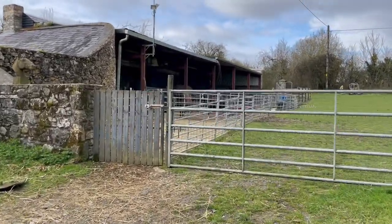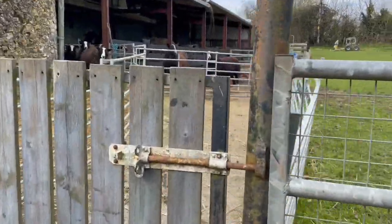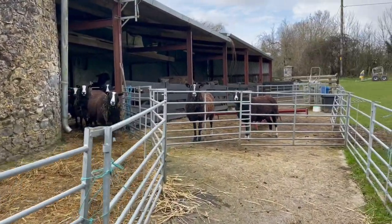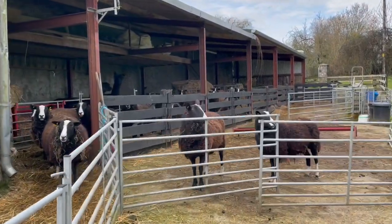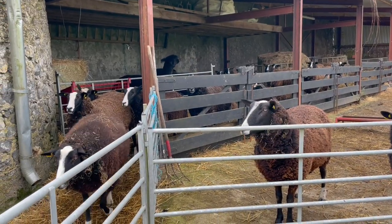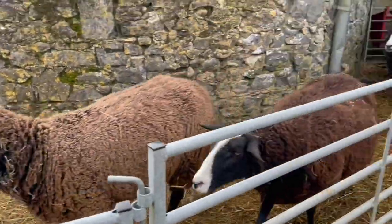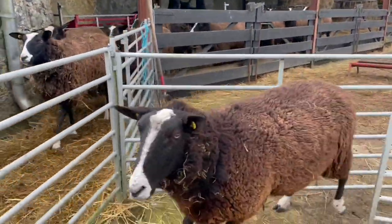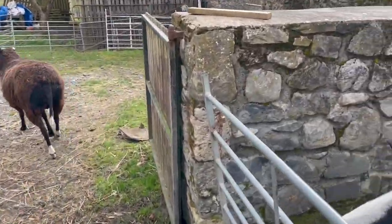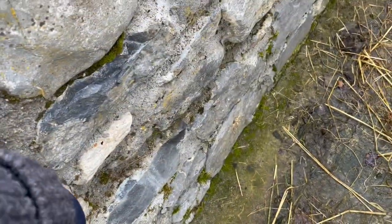I've released the hoggets and the two black half-breeds. Now it's these guys' turn. I'm gonna try something new this year and bring the ewes in at night and let them out to grass during the day. And hopefully they won't eat all the grass they're meant to have when they have their lambs.